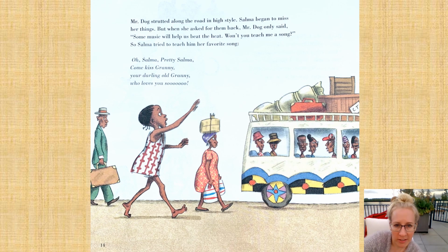Mr. Dog strutted along the road in high style. Selma began to miss her things, but then when she asked for them back, Mr. Dog only said, "Some music will help us beat this heat. Won't you teach me a song?" So Selma tried to teach him her favorite song.